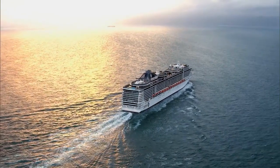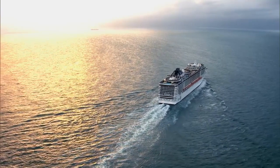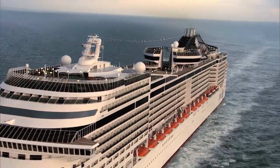To offer their guests the pleasure of sailing on the open sea, miles away from the mainland, with no inconveniences, is the challenge for the Meraviglia. And the passenger experience must be flawless.